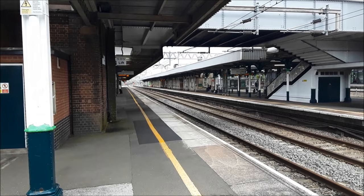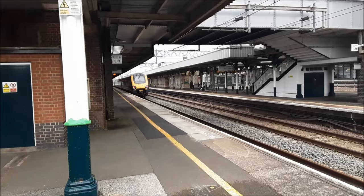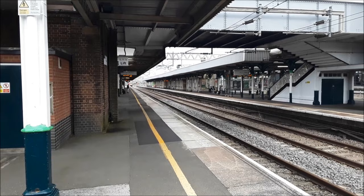Okay, the next train to pass through is going to be another Avanti West Coast 221 Super Voyager bound for Blackpool North. And yeah, I'll have to go back to you on that one. The previous 221s were indeed 101 and 111.